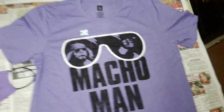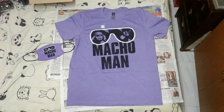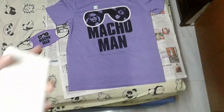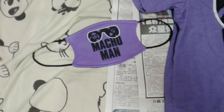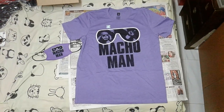And like I said, the WWE shop online doesn't show the purple color, it shows another color. I don't know why it shows a different color, because if I had known it was a purple color, I might have bought two instead, to match this face mask. So this is the Macho Man Randy Savage T-shirt.